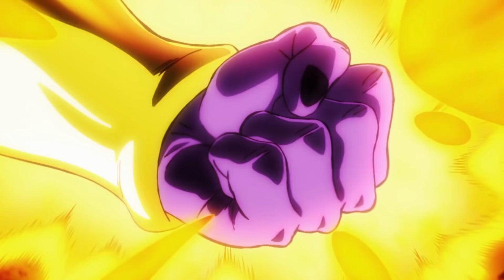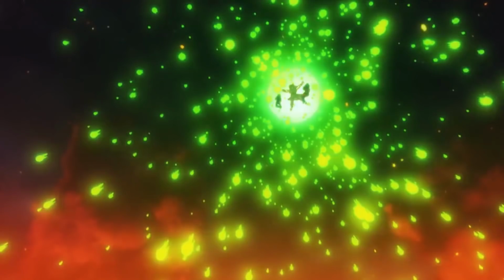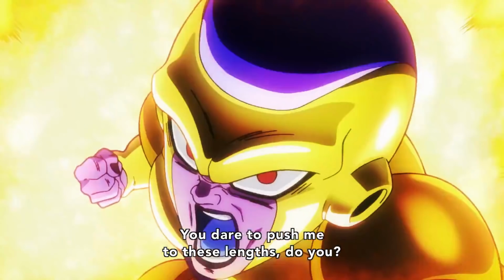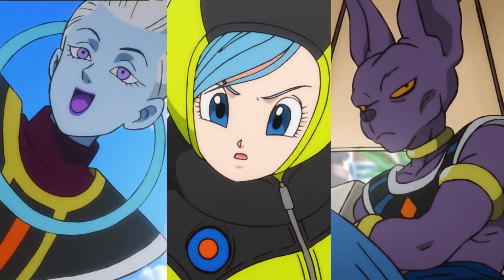Then later you see Frieza go to Golden Frieza form and start attacking Broly, so at some point they have their falling out. Most of the trailer footage so far has just focused on Goku and Vegeta fighting Broly, but obviously Frieza is still a big part of this too. You also see a little bit of Bulma, you see a little bit of Whis, you see some Beerus.